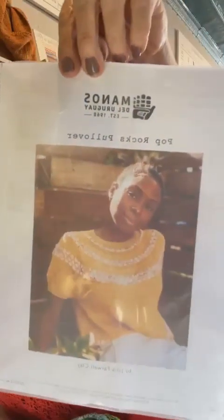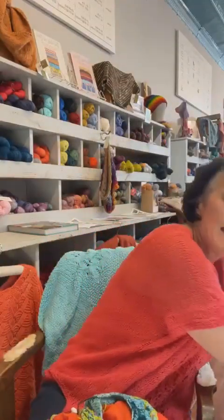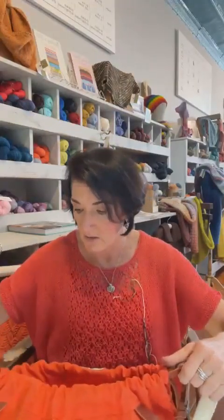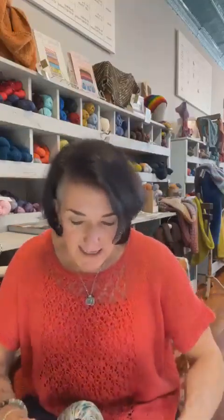So I started this one, and I know I showed you last week, Pop Rocks. Oh my gosh. Just fun. And I have this yarn, I think I showed you last week, that just seemed to scream to me that I needed to start it in these colors. Yeah, this is a little overboard, I do realize. Look at my orange, matches my shirt. So I started it, it was really fun.